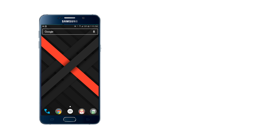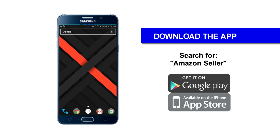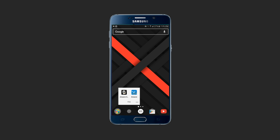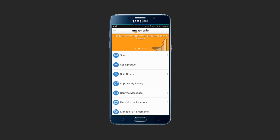So the first thing you're going to need to do is go and download the app. All right, I'll assume that you have the app downloaded already. So let's go ahead and launch it. All right, let's see here. Boom and boom. All right, in this video, we're going to be concentrating on the actual scanning function. As you can see, that's listed right here at the top.